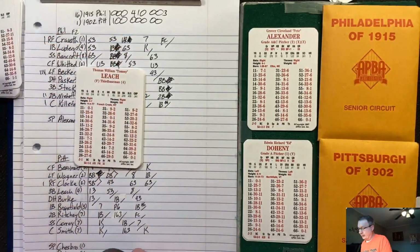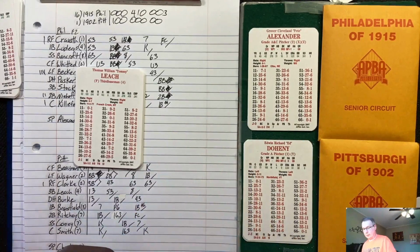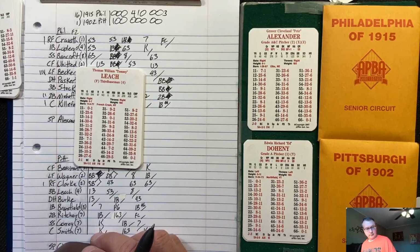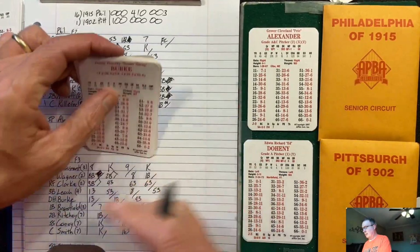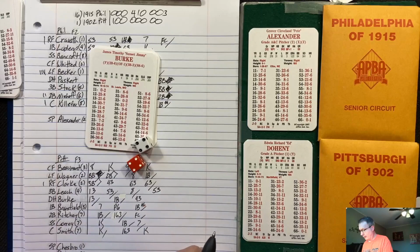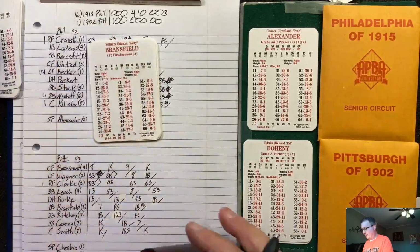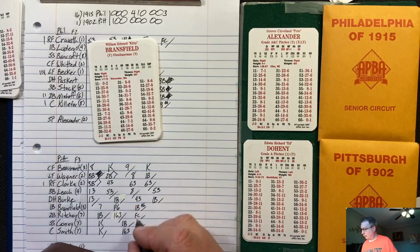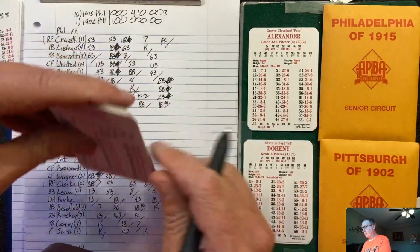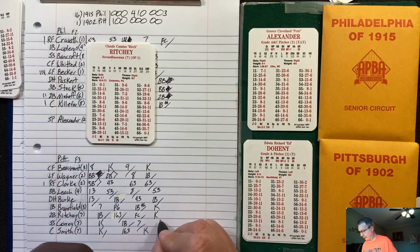I don't think you're going to score 7 runs. 8-1 ball game. There's Leach, 31's a 9. 25. It's going to be an out. A ground out to third. Jimmy Burke, 44, single. 2 for 4 day for him. Bransfield, 23-27. Fielder's choice. X is a strikeout. He strikes him out. 2 down. Here's Richie, 52-27 is another strikeout to end the ball game.